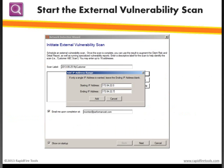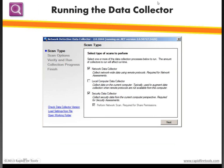So this is the first step that I mentioned, the external vulnerability scan. Again, you're going to initiate this at your office. You're going to load the Network Detective application, select the IP ranges to be scanned, click Start, and head on over to the prospect and customer site. So now that you have your data collector in hand, you're at the customer prospect site. This is what you will see when you start the data collection process. So you're first going to select the type of scan. The network scan is what you're going to be running to capture just what it sounds like, network-related data.